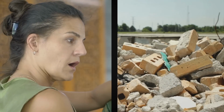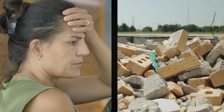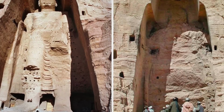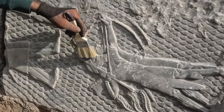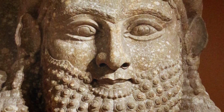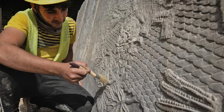It is terrible to realize that in our days, humanity continues to destroy our history. Once I already talked about Buddha statues in Afghanistan, which were also destroyed by terrorists. The bas-reliefs belong to the era of the Assyrian king Sennacherib, who ruled from 705 to 681 BC.